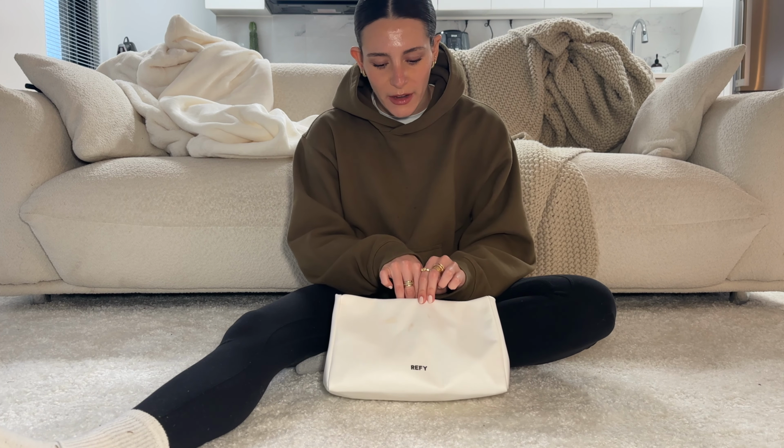And I've already switched over all the makeup that I use on a day-to-day basis into the bag. So I thought I would go through it today with you guys, show you the bag in case you're also looking at it, and talk through the makeup that I keep in here.